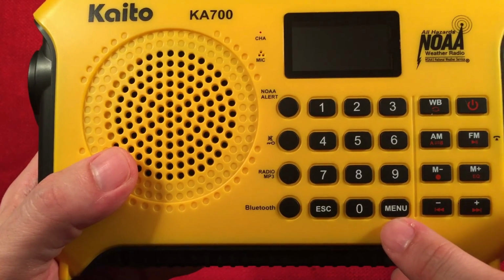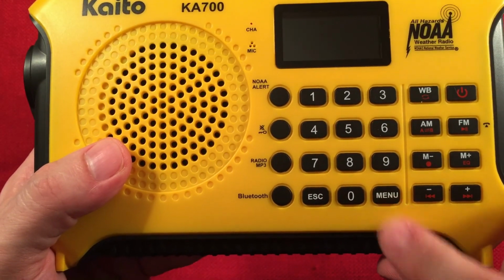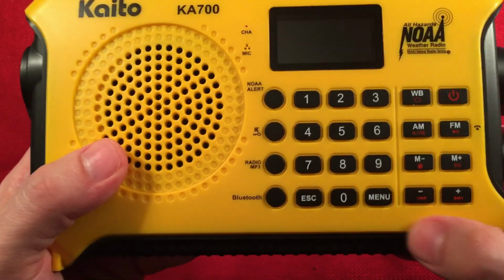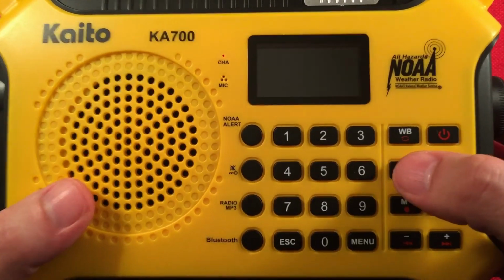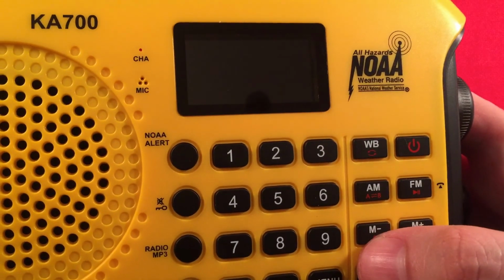Numeric keypad for direct entry of your frequencies. Here we have an escape and menu function keys. These two you're going to use exclusively with this radio, and you're going to use them a lot because you have to menu dive. Up here we have weather band, which also, if you can see with the red, acts as your repeat function and MP3 playback.